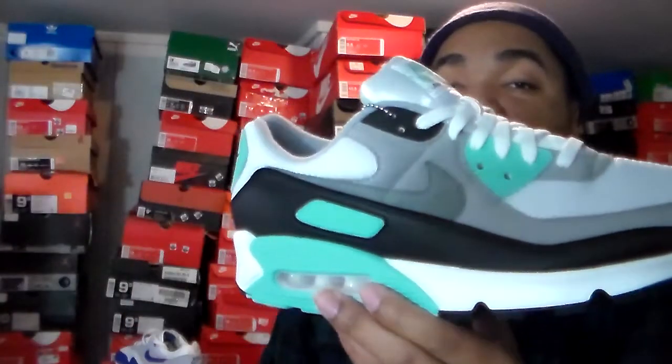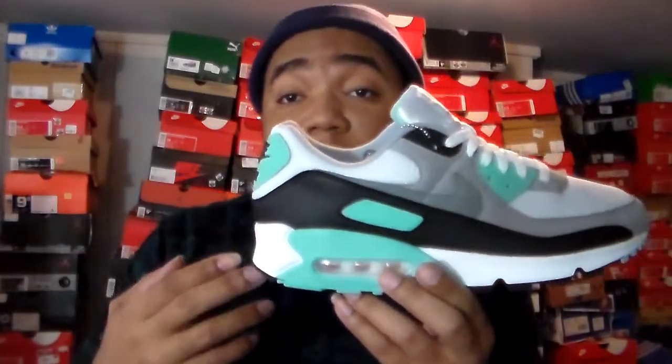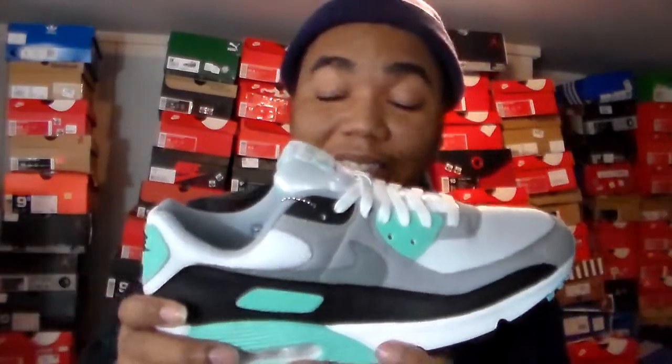So before I head out of here, a last overview of this, just so you guys can see. And as far as the conversational piece for this, do you guys rock with this colorway? Is it worth it? I'm telling you, get it for the low if you can. Look for the deal, because these are kind of a little bit around.